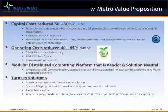We provide you with a modular distributed computing platform that is vendor neutral and solution neutral. We talked about it. Any products that use a standard 19-inch rack, whether it's IT, communication, medical, can be deployed in our W-Metro enclosures. We provide you with a turnkey solution, combines facilities and IT into a single solution. Remember, we are the infrastructure.